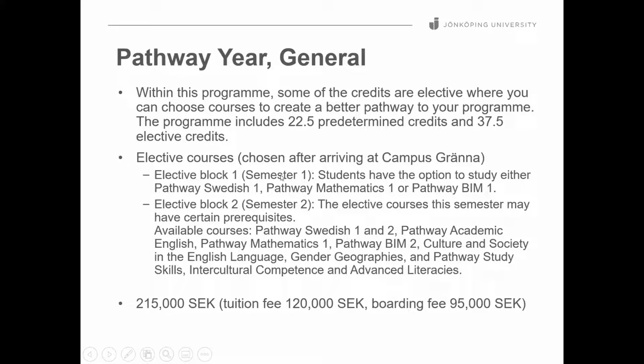Block 1 here, that is the first semester, the autumn semester. There you have an option to choose to either do the Swedish course, which is called Pathway Swedish 1, or Pathway Mathematics if you need mathematics at high school level to be eligible for our bachelor programs in business. There's also a possibility to study Pathway BIM, that is Building Information Management. So a student who is interested in our master program, Sustainable Building Information Management, can study the Pathway BIM 1 course and Pathway BIM 2 in the spring, to help you in the next step, your studies at JU.